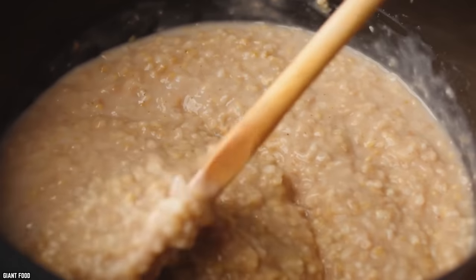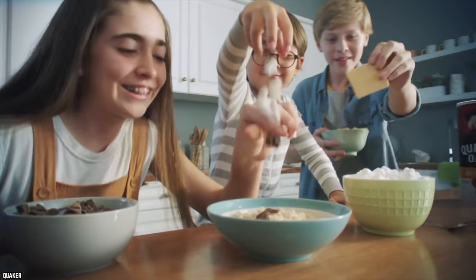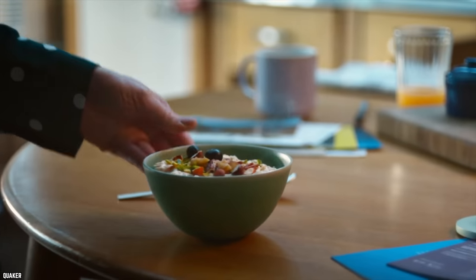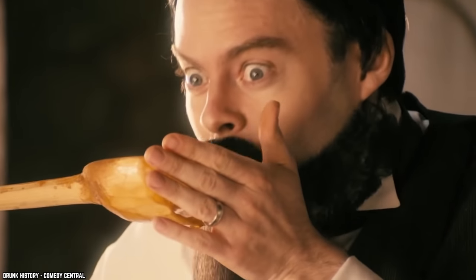Pumpkin oatmeal. Ernest Eats doesn't have the profile of a giant oatmeal brand like that of Quaker Oats, but it does offer a pumpkin spice variety of this common breakfast choice. The hot cereal isn't for everyone, but if you're willing to give it a try, you might find that this seasonal oatmeal really did earn its place on the list.